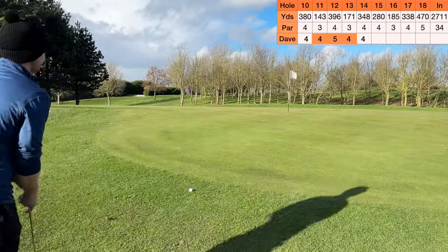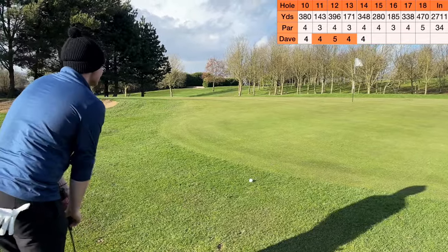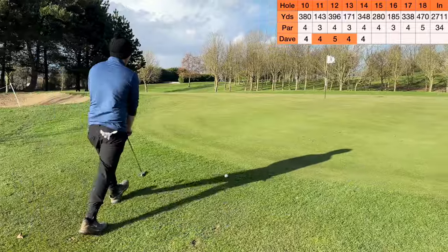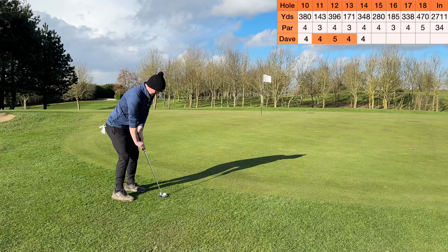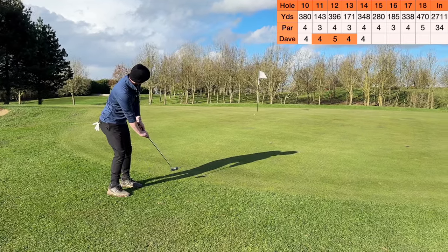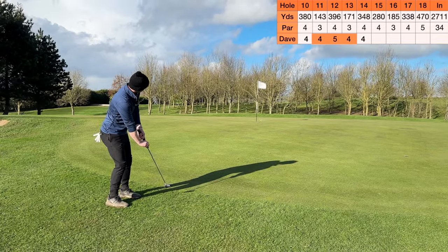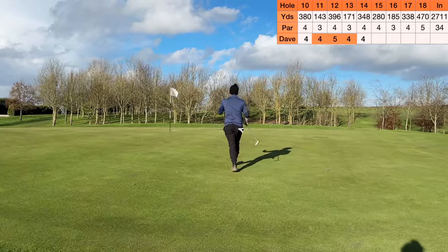Big birdie putt. Chipping's really been letting me down today. But anyway, we're gonna putt. I'm gonna putt up from the edge of the green. Or go in the hole for birdie, whatever you want. That's not bad. That's not bad. I'll happily take it. Happily.